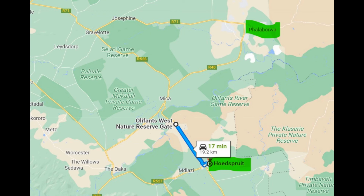If you were coming down from Palabora, you are looking for the Oliphant's West Gate on your left side, and it's well signed, so you'll be able to see it from the gate itself where you will check in. It's roughly 20 odd minutes from memory to drive if you're self-driving. If not, they do organise transfers from, say, the airport, so just reach out to Imagine Africa and they can organise transfers for you, as they did for some of the guests.